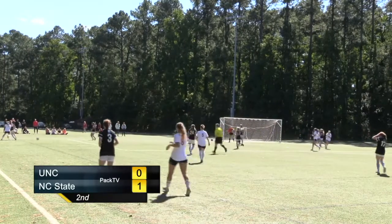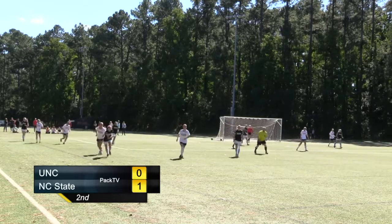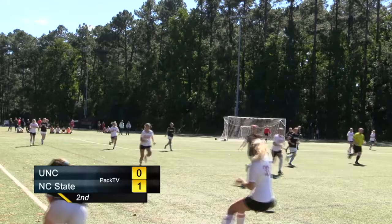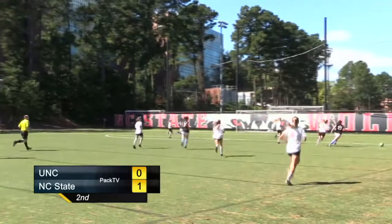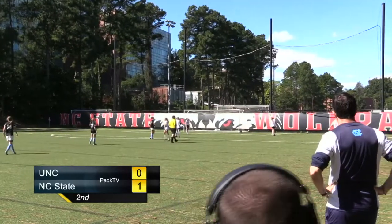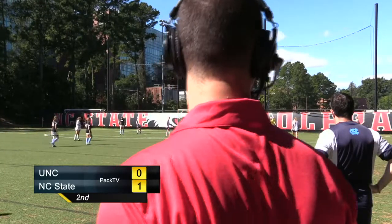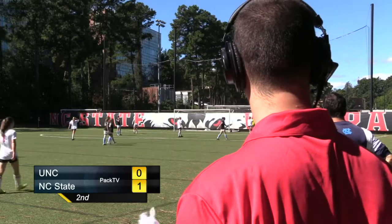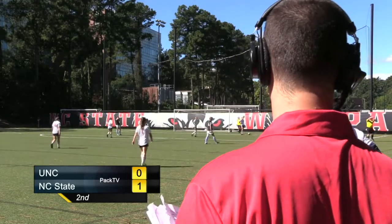Down in the corner, State looking to make something happen. Stephanie Rohrmasser. She loses it. Chapel Hill's headed the other way. Let's see if they can make a play. State deflects it down. Let's see if that's going to be called a foul. Doesn't look like it. Emily Fuerst is down. And let's see what happens. She rolls over. That's a good sign. She took a hard fall.